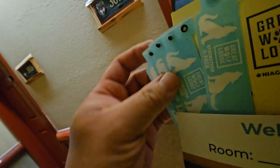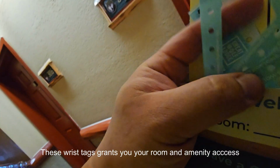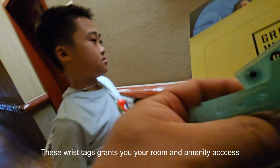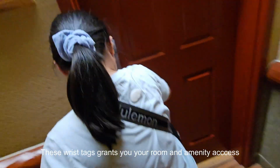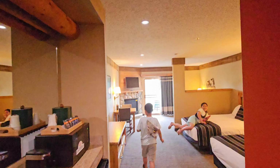So it's quite a long walk if you've booked one of these rooms at the far end. Try using one of those. Yep. Don't drop it. But that being said, bigger hotel also means a bigger room. Like, check out the size of this room.